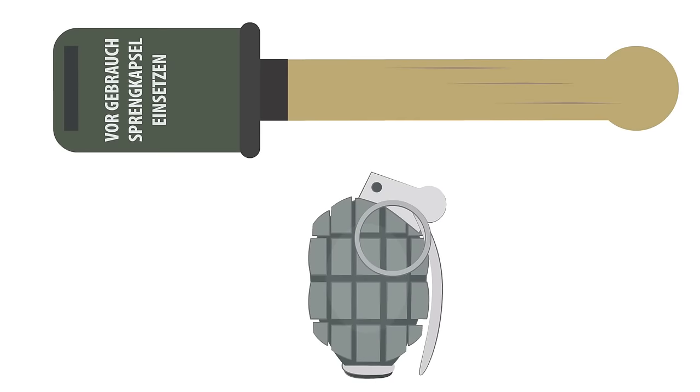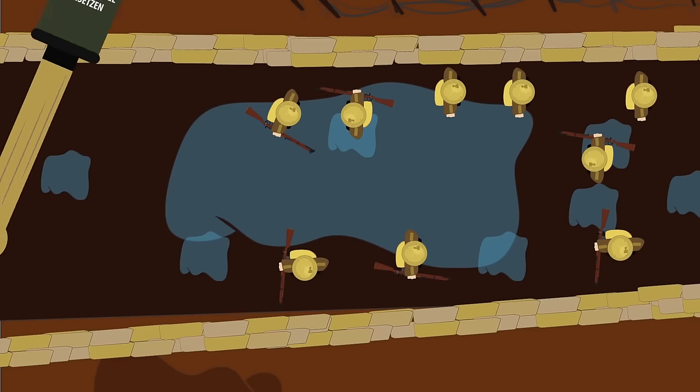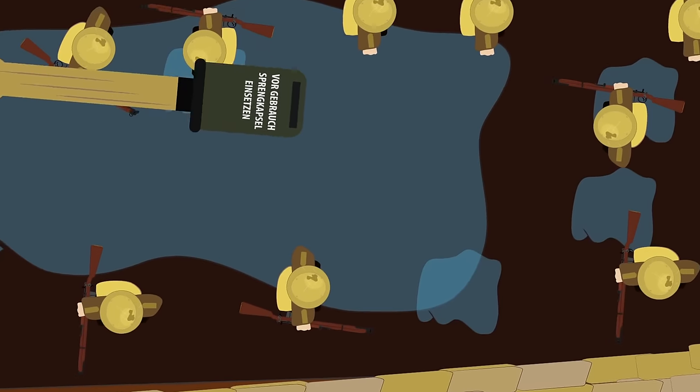Grenades were used to clear out the enemy in their trenches and dugouts. They were either hand-thrown or fired from a rifle, and depending on the type of grenade, would either detonate on impact or via a timed fuse.